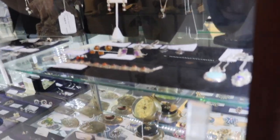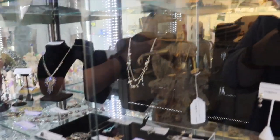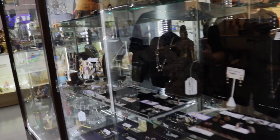Now, they had more jewelry, all kinds of clip-ons and bracelets, and just really neat and interesting things in this display case. And I had so much fun looking at it all.